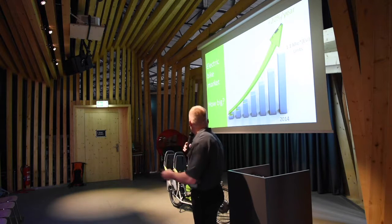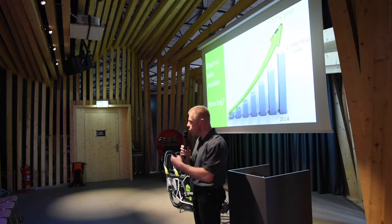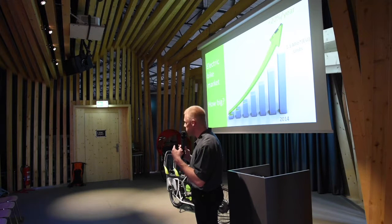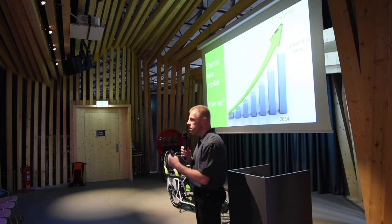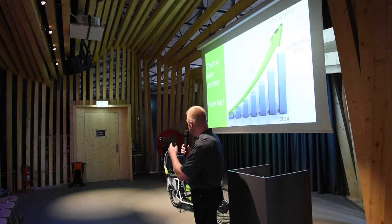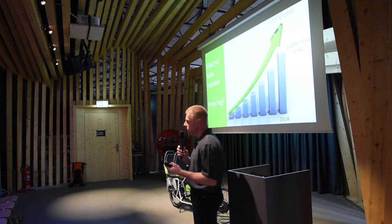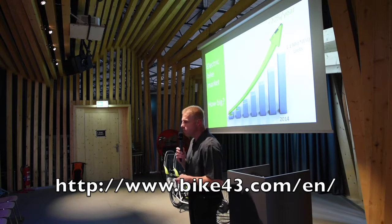So just to conclude, the idea he had and the problem he faced in the city, we realized by showing this bike at many fairs are common problems. And the e-bike market is growing really rapidly, at something like 20% a year over the last 5 years. This gives us a business opportunity, and that's why we are right now involved with selling this bike. Okay, thank you.